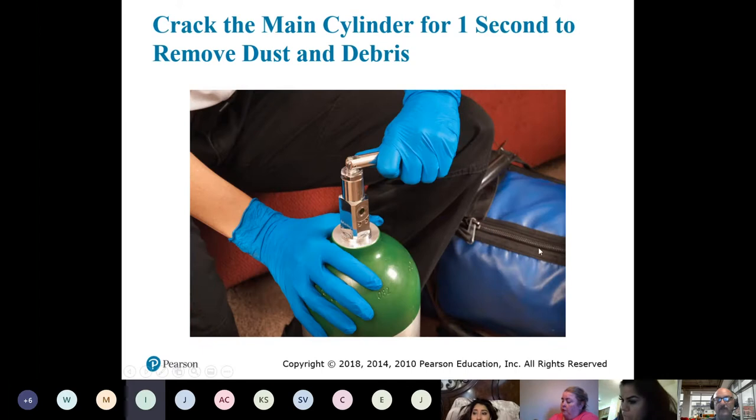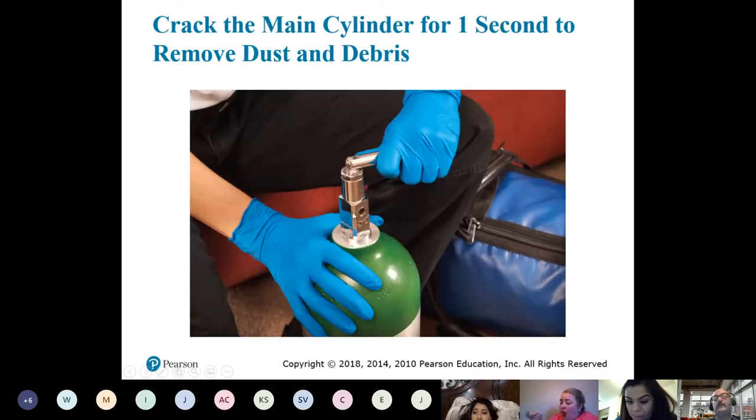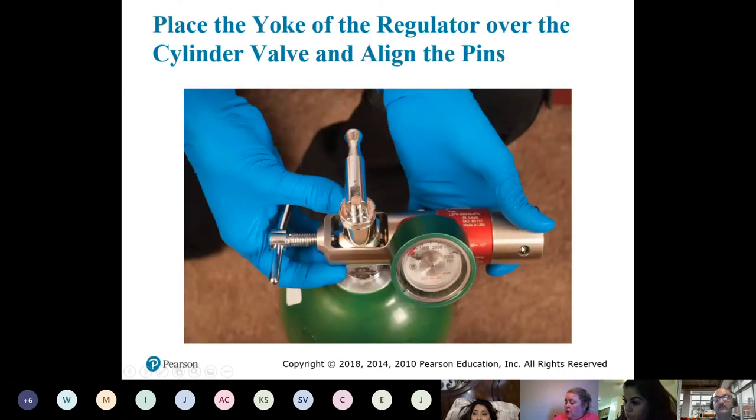All right, so you remove it. And the one thing about this is that it usually comes with an extra O-ring on here. You have the two pins right here, or the two holes for the pins that are going to go right in there. So you crack it open just to remove any debris from in there. You know, except for EMT school, once you're done, nobody really does this because it is a horrible sound and it does scare the hell out of people. So we teach you to do it, but once we get out there, we don't do it anymore. See, there's the O-ring right in there.